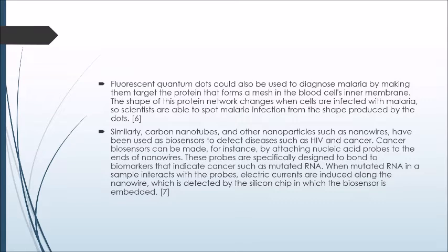Similarly, carbon nanotubes and other nanoparticles such as nanowires have been used as biosensors to detect diseases such as HIV and cancer. Cancer biosensors can be made, for instance, by attaching nucleic acid probes to the ends of nanowires. These probes are specifically designed to bond to biomarkers that indicate cancer, such as mutated RNA. When mutated RNA in a sample interacts with the probe, electric currents are induced along the nanowire, which is detected by the silicon chip in which the biosensor is embedded.